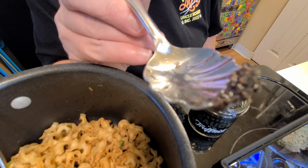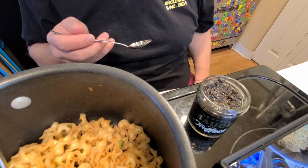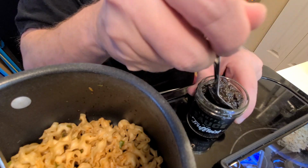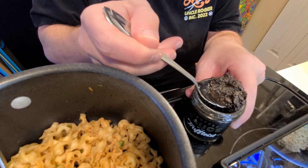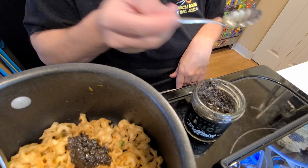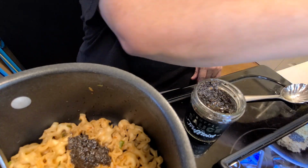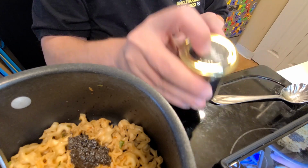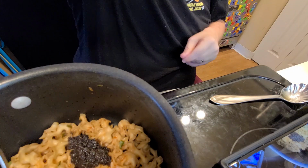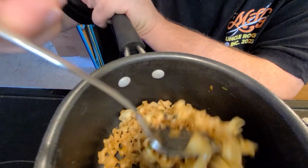Here's what that looks like. Give that a try. Oh my. Yeah, that is rich. I'd say that's pretty generous. There's that. Good. Here's the lid. Now it mentions you toss the noodles with this. So let's toss them.